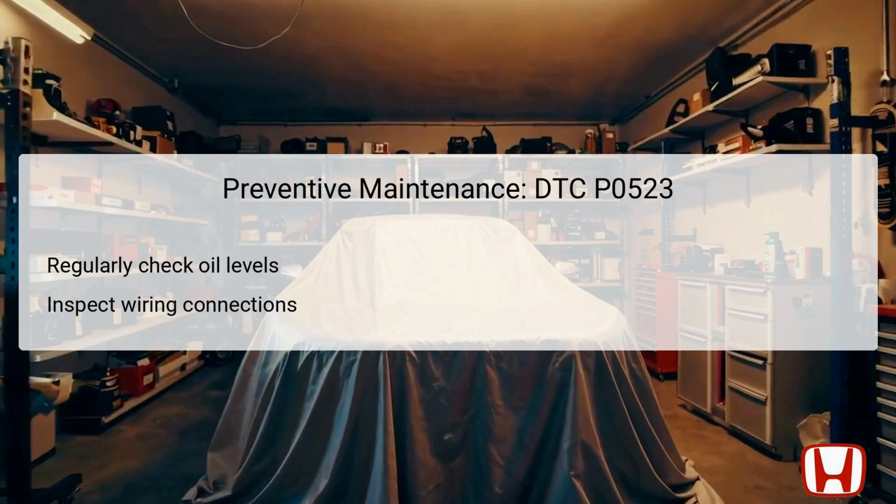It's advisable to periodically check and replace the engine oil pressure sensor as part of the scheduled services to maintain optimal engine performance and enhance the longevity of related components. By consistently practicing preventive measures, you can greatly reduce the chance of encountering similar issues in the future.